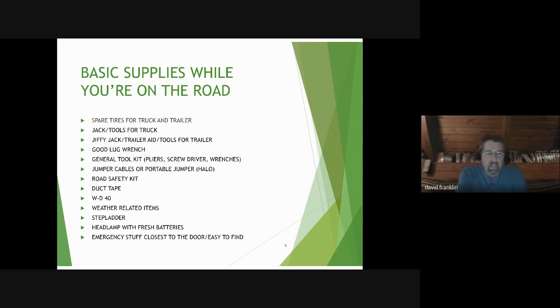Road safety kit with flares. Everybody has duct tape, I think, and WD-40 is like those two things. Duct tape and WD-40 are the fix-all for everything. Weather-related items, be it an extra jacket, snow chains, whatever. You never know what the weather is going to be sometimes, and just be ready for it. It's better than being stuck out in it.